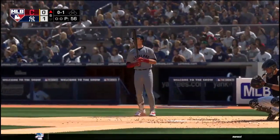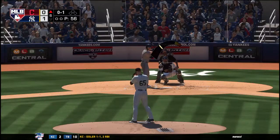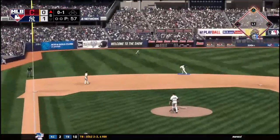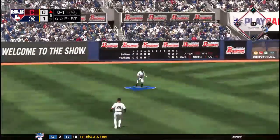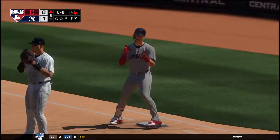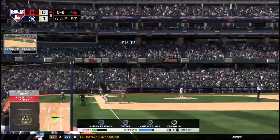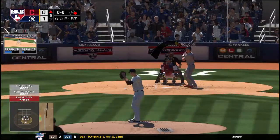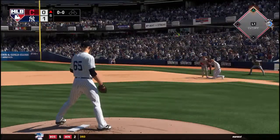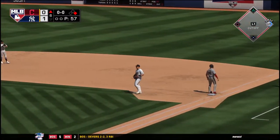I mean, this offense has struggled because they haven't been able to make the adjustment. He stayed staunch on the outer half, and these guys have not worked the ball the other way. Hard on the ground towards short, and a base hit, so the leadoff man is on to begin the inning. The right fielder, number 8, Jordan. Now a move over to first in the dirt, and oh, he can't quite dig it out.